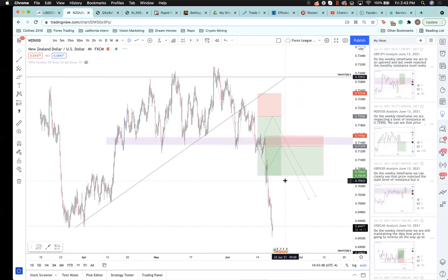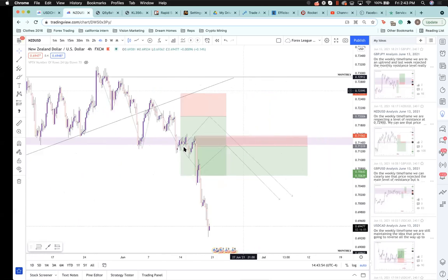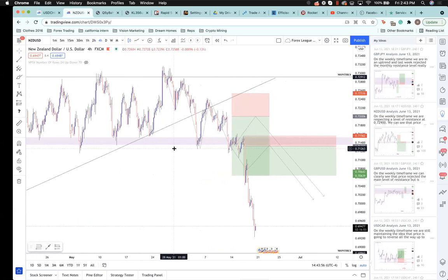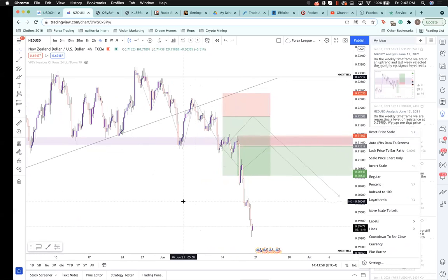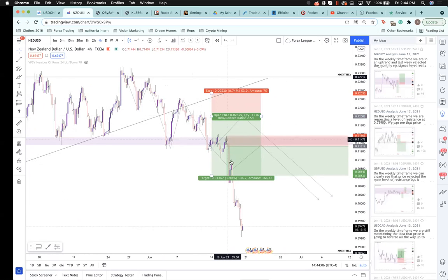So 4 hour, this was that trend line. Momentum was bullish. We started to consolidate at the top, hit our resistance, and then we finally got that lower high and started to map this out on Sunday. So it was a little bit more clear. Lower low, lower high, lower low, lower high, lower low. And we either were looking for the retest or the break and retest, which we got.